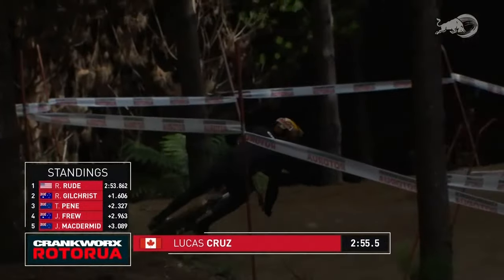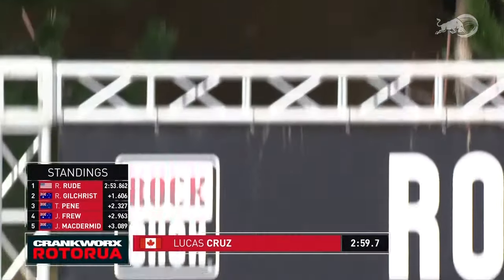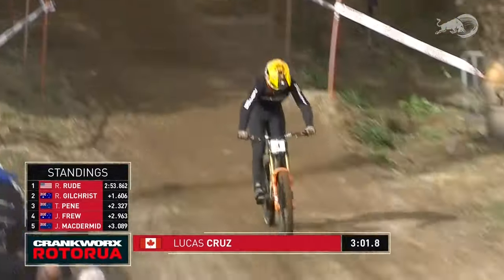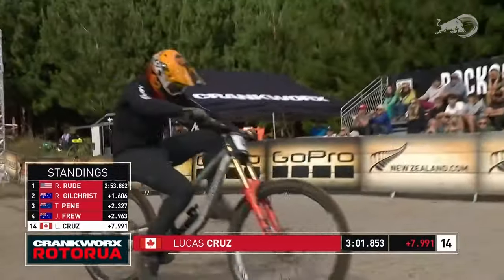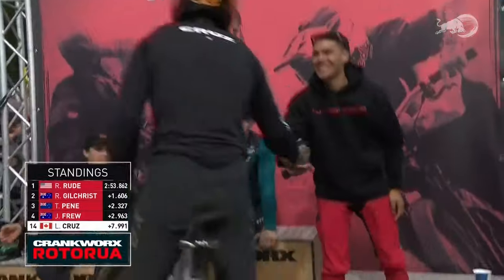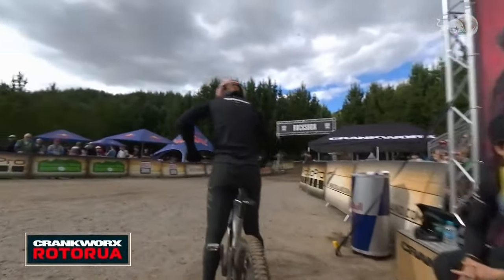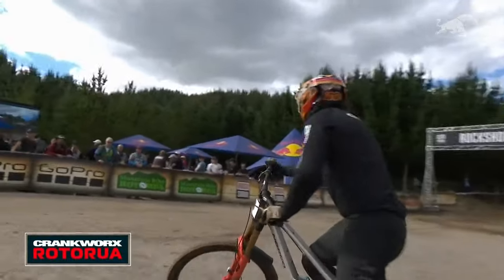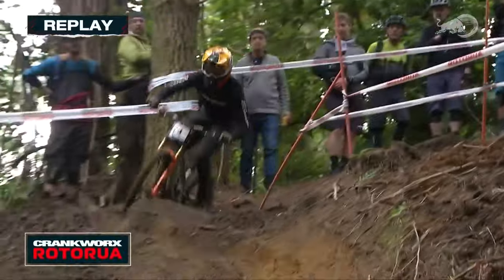And here he comes into the finish line. So the Canadian crosses the line, Lucas Cruz, and he goes in 14th place, right ahead of Mick Hanna. We've got Baxter Maywald in 12th, 7.9 seconds back. He's going to know he had a little bit more out there. Lewis Hamilton, who we heard Ellie talk about, making it into that top 20.